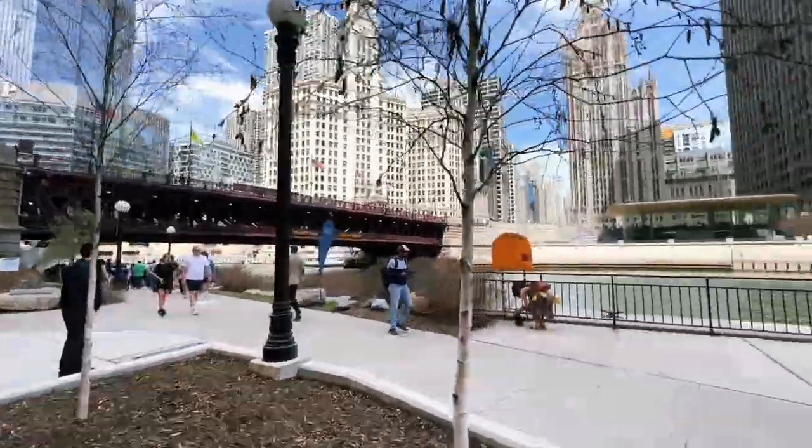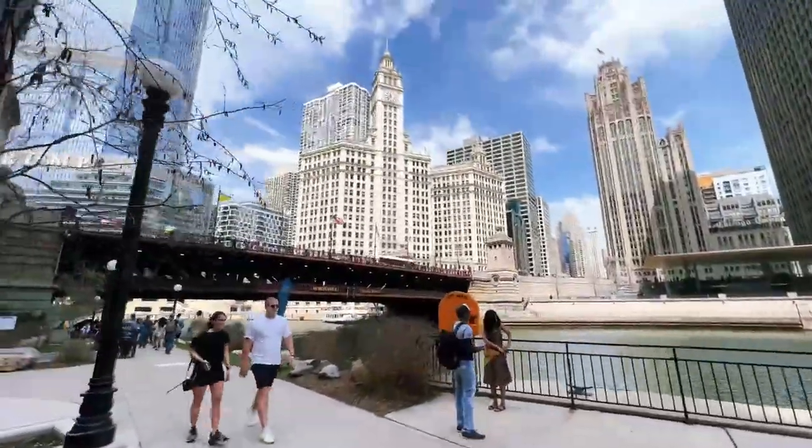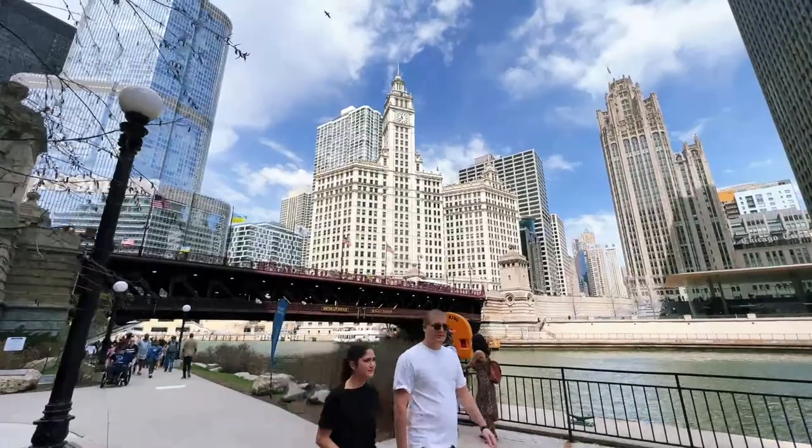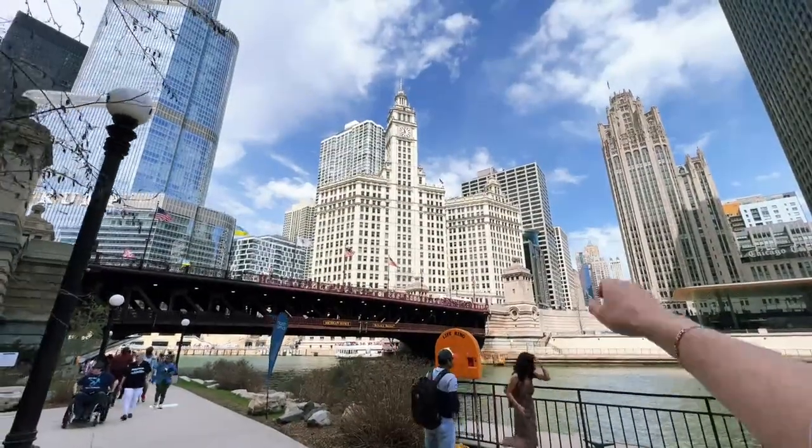Cue the music. Alexa, play Chicago by Sufjan Stevens. Okay, Google, play Chicago by Sufjan Stevens. Listen to that song because it is a great song about Chicago. Have a great day.